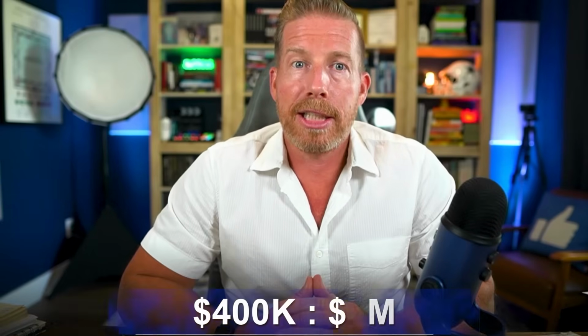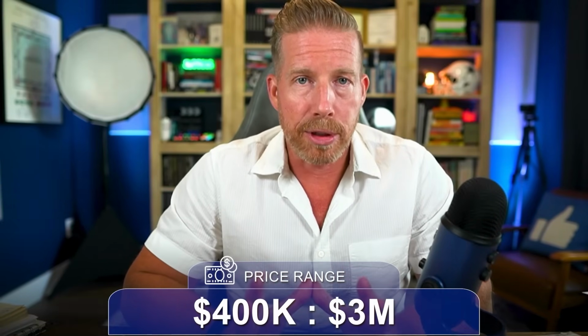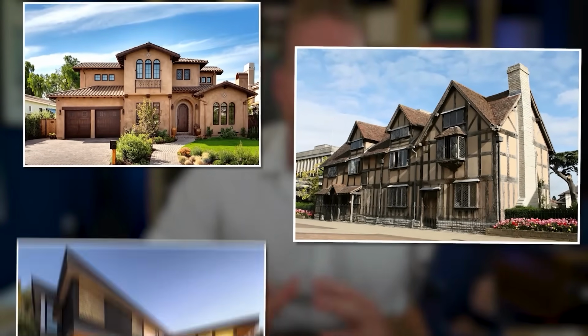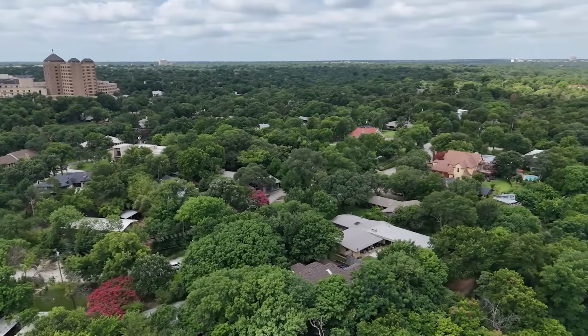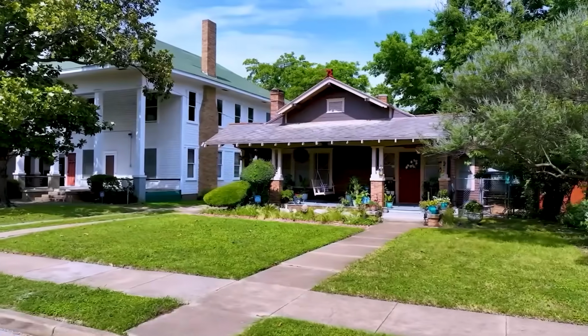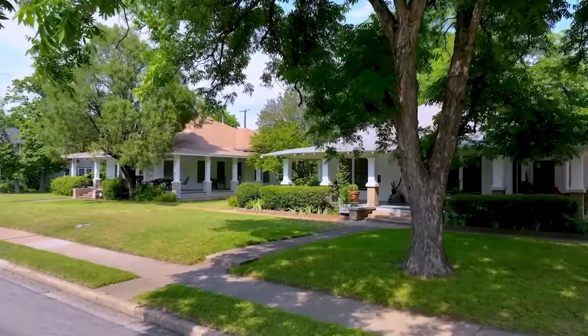Homes range from 400,000, but that doesn't really tell it, you can go up to 3 million. You're going to find everything from historic Tudors to Mediterranean styles from the 1920s to sleek modern designs that will rival anything. What makes Kessler Park special is the different home styles. You're not going to find cookie cutter homes there. Plus, you have some elevation changes through there, which is really nice. It's heavily treed. It's one of my favorite areas, and it's just down the street from Bishop Arts, which is one of the best districts and one of the coolest spots that I love in all of the Dallas area.